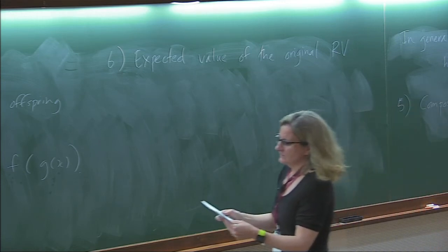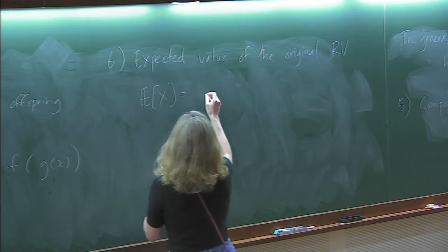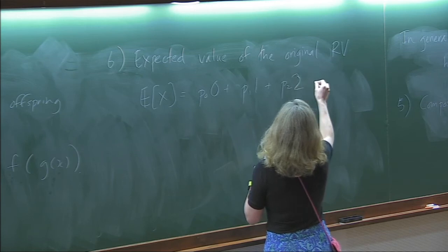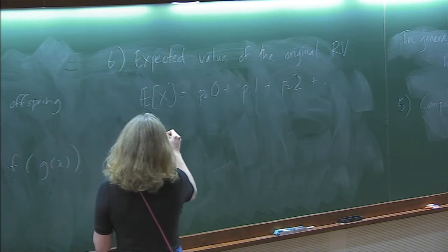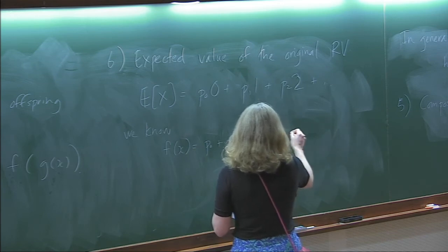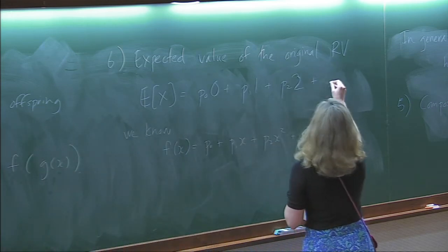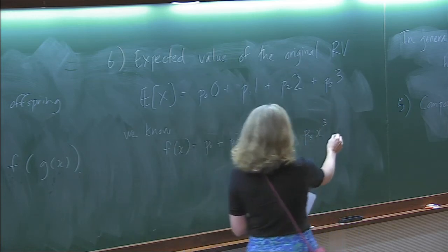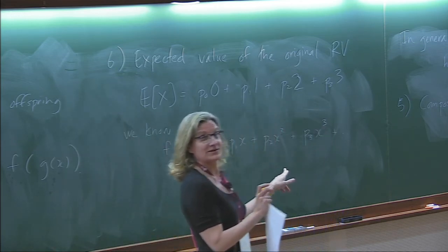So if you want to know the expected value of a random variable, you would want the expectation of X: p0 times 0 plus p1 times 1 plus p2 times 2, etc. And if I gave you a probability generating function, okay, physicists, let me put one more term in here: p3 x cubed. I'd like to do something to this function so I could get this 2 down here and this 3 down here. What am I going to do?